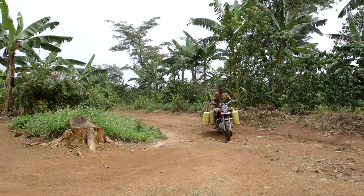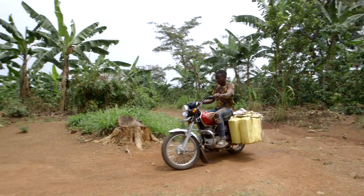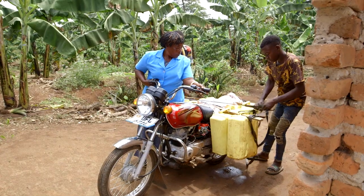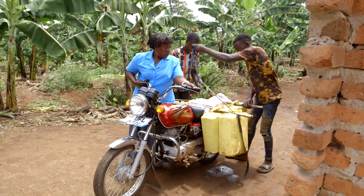Do you have a problem with water? How have you been doing it with water? I fetch water from down there, and I use a borehole if it has taken long to rain. That is money. Yeah, that is money. But we would have another alternative.